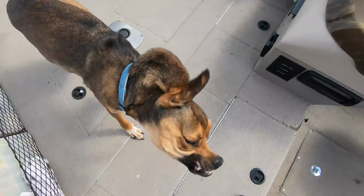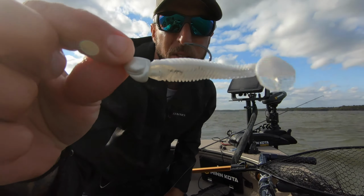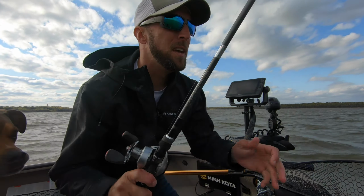Nice healthy release. So again, we were just throwing small swim baits. Towards the end here, I kind of beefed it up to a 1/2 ounce head, kind of that same 3 or 4 inch paddle tail swim bait. Spinning rod, baitcaster with the bigger ones. Doesn't really matter. Today just one of those days where you can do no wrong.